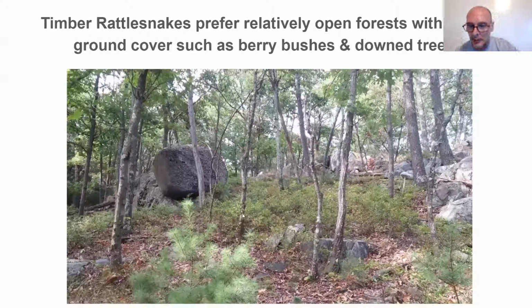This area is typically where they'd be hunting and foraging. These are usually in the bottom areas or the top areas where it's flat. They generally don't do their hunting on the slopes. They like a certain amount of berry bushes, but not an overwhelming amount, because if there's a bunch of stuff in their way, it obstructs their senses, their pit, infrared, their eyes, their vision. So they like to have a little bit, but not much. They really love having rocks around, and downed trees like over here. They like to line themselves up around those trees to wait for rodents to come running on top of them.